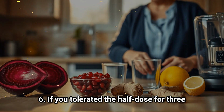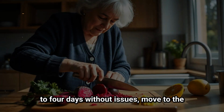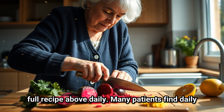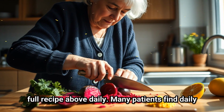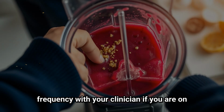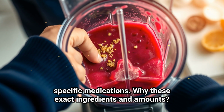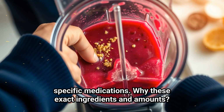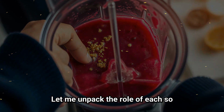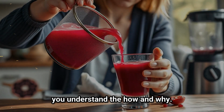6. If you tolerated the half dose for 3 to 4 days without issues, move to the full recipe above daily. Many patients find daily use is most effective, but you should discuss frequency with your clinician if you are on specific medications. Why these exact ingredients and amounts? Let me unpack the role of each so you understand the how and why.